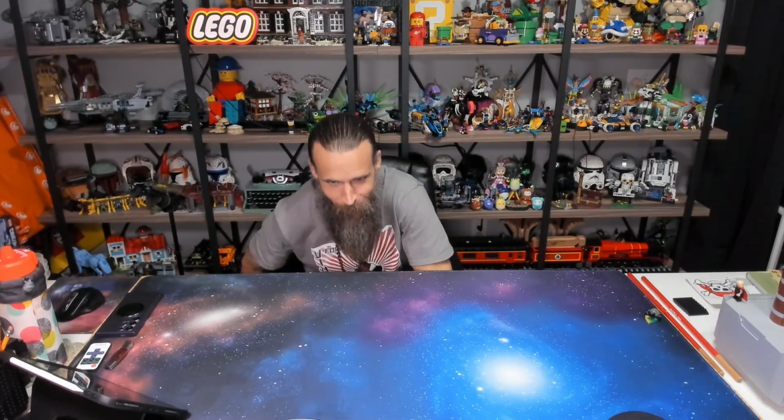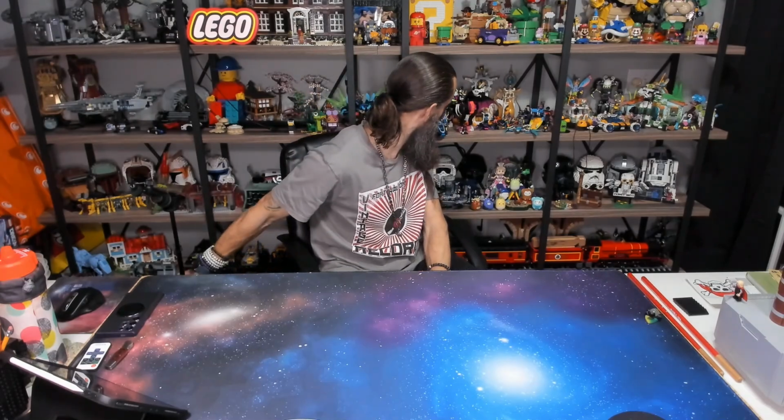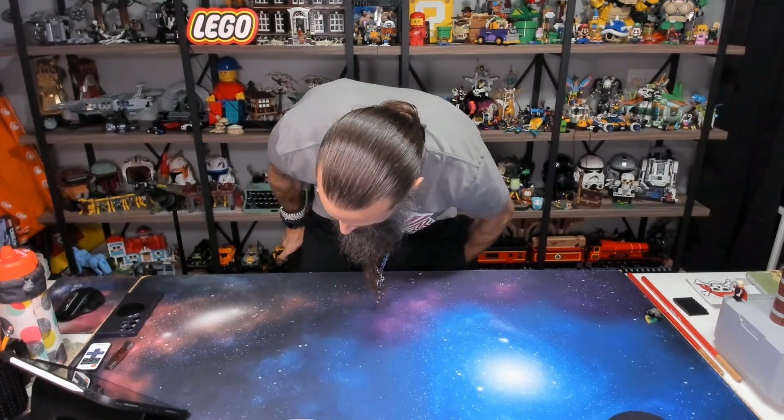Let's bring this chair back up to normal height. Uh-oh. What did I knock over? I knocked over something. Let's get my cushion back so that I'm not sitting on a rock hard chair. Oh, peeps, what are we doing today?